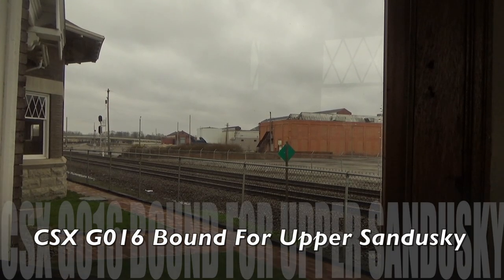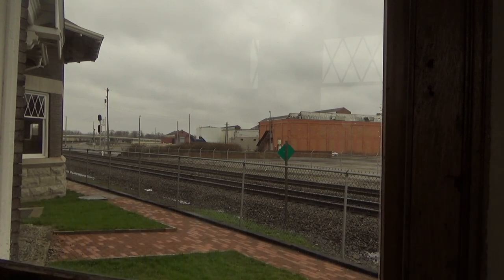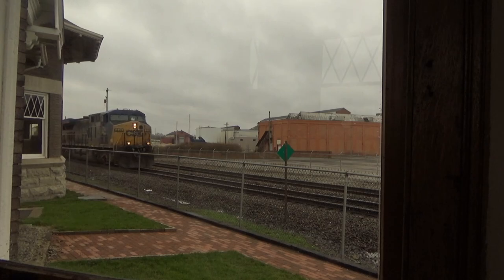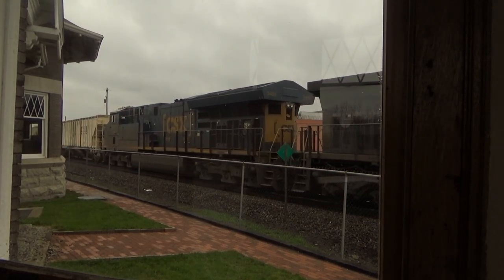Here comes a northbound on the Columbus subdivision. This is G016 from Russell, Kankakee to Upper Sandusky, Ohio. It would have a Y2 AC44CW. 214 would be the leader of the Y2. And then basically a DC or AT44AC.